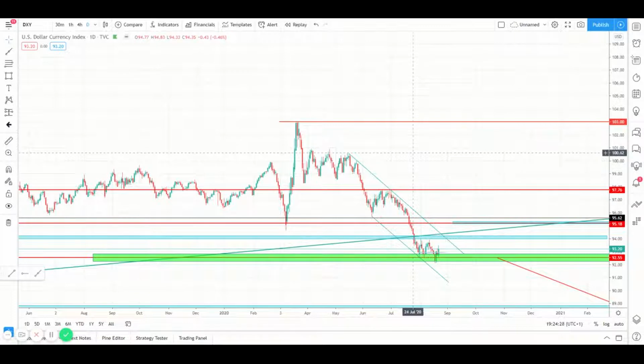Quite a few exciting potential moves shaping up. What we're going to do today is look at quite a few different pairs. So I'm going to keep each pair's analysis quite short, but I'm going to give you enough detail to give you an idea of what bias we're looking at for each pair.